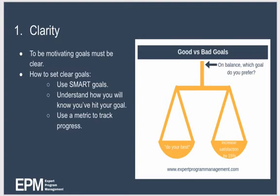The second thing you can do is ensure you understand exactly how you know that you will have achieved your goal. And the final thing you can do is ensure you have a metric you can use to track your progress towards your goal.